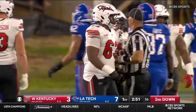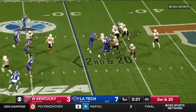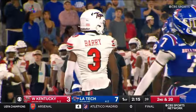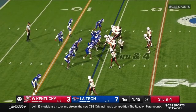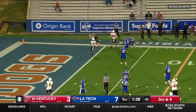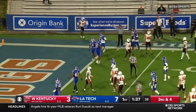The production right now today too. So 2nd and 20 from the 30. Plenty of time to throw, and he completes a pass over the middle. Musa Berry, 19th catch of the season. 3rd and 4. Fakes the roll, now going right. Another completion. He's got Lavelle Wright diving for the pylon, and he's just short.